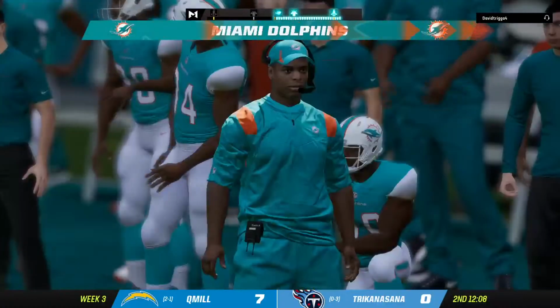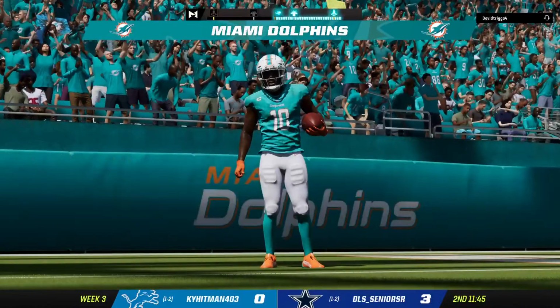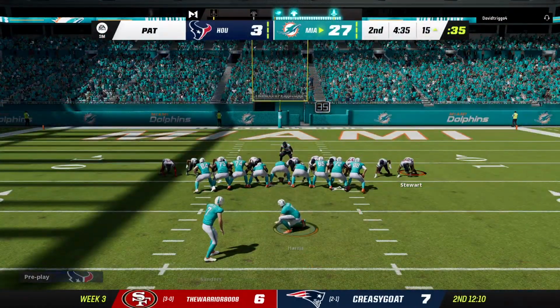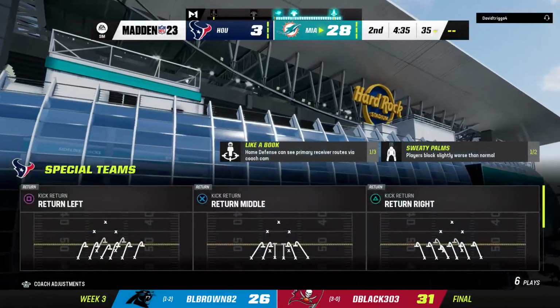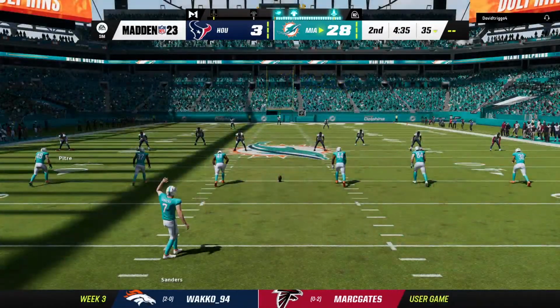And all the way in for a Miami touchdown. He returns the punt 64 yards on the score. And the Dolphins are able to widen their lead here in this first half. Extra point up and good by Sanders. And a rout is on here in this first half.